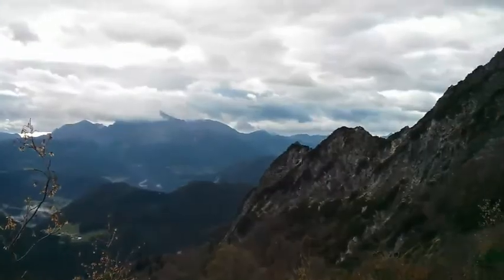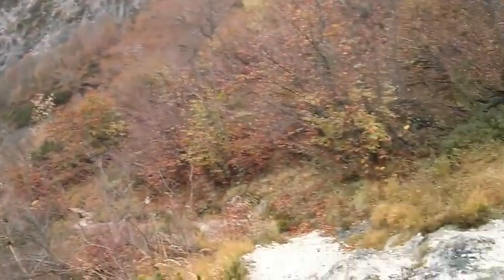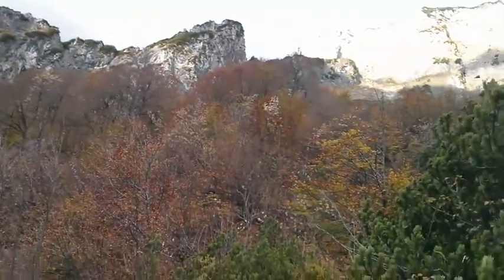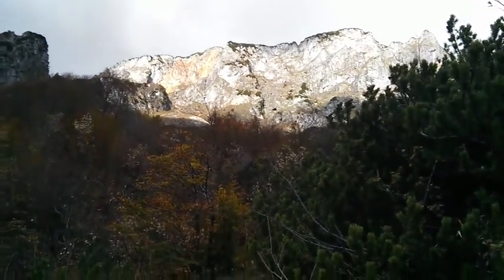Over there in the clouds is Eagle's Nest, Hitler's summer retreat. This is where we're going. Up here. And I believe that little triangle in the center of the screen, black dot, is where the ice cave is.